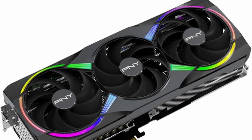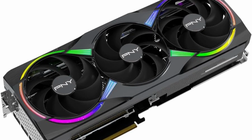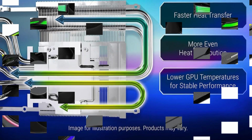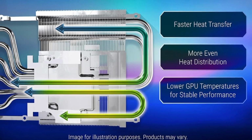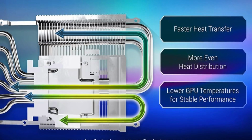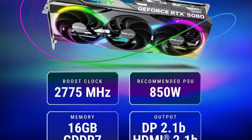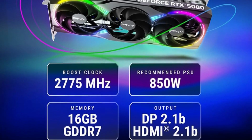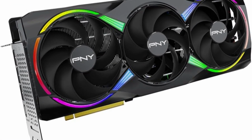Powered by 5th-generation Tensor cores, features like multi-frame generation, ray reconstruction, and super resolution make modern AAA games look incredibly realistic while maintaining exceptional performance. For competitive gamers, NVIDIA Reflex 2 enhances responsiveness by optimizing the graphics pipeline for faster reaction times and greater aiming precision. The upcoming frame warp technology promises even lower latency for ultra-responsive gameplay.